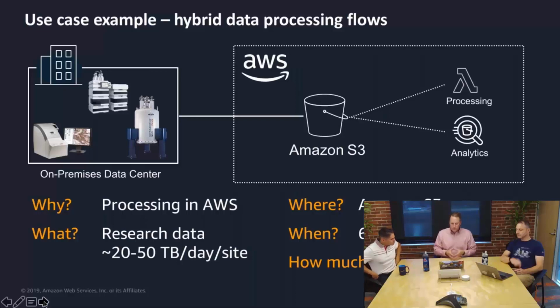Maybe, Brian, I'll go back to you quickly here and talk about how you would look at a situation like this, a life sciences customer. How would Snowball play into that? How would you talk to this customer about moving this research data into the cloud? Yeah, we've certainly talked to quite a few life sciences customers, and where Snowball tends to fit there, at least from the experiences I've had, the first use case is we have archived data that is not necessarily being used as often, right? And it's quite large, right?